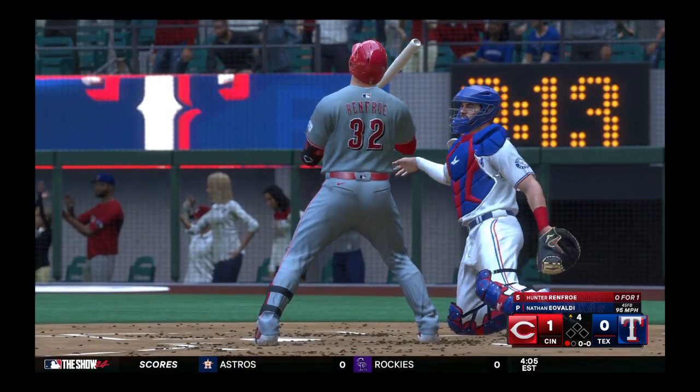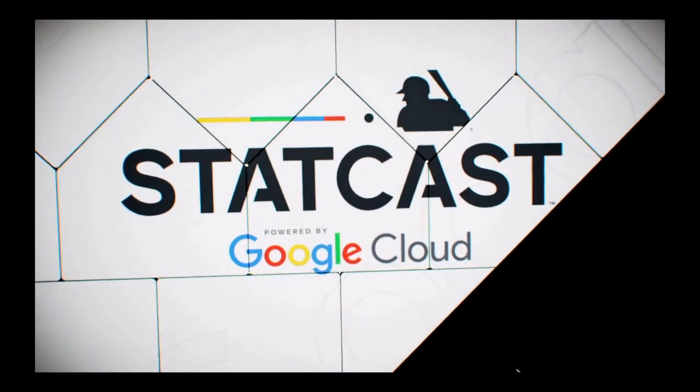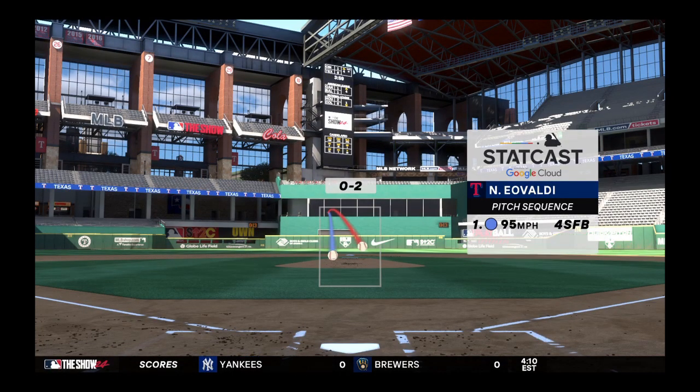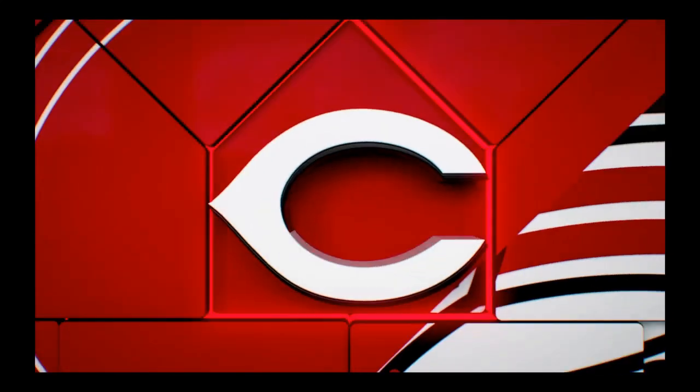Goes down looking. No, that was a pretty poor at bat. He just never got the bat off of his shoulder. I mean, you've got to go up there looking to swing at some point, especially once you're down 0-2. And at that point, make an adjustment, look to put the ball in play if it's anywhere close. And I'm just not sure what the plan was there.